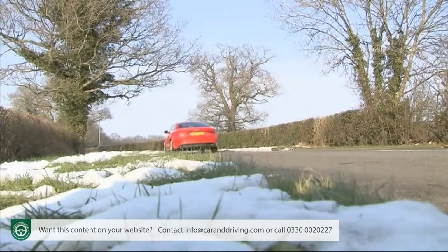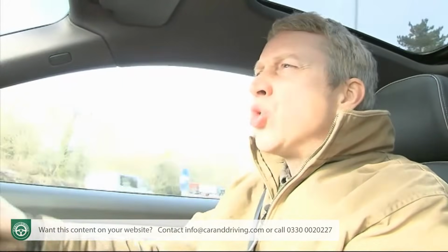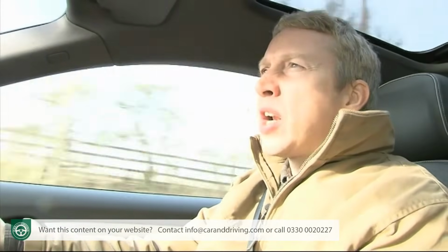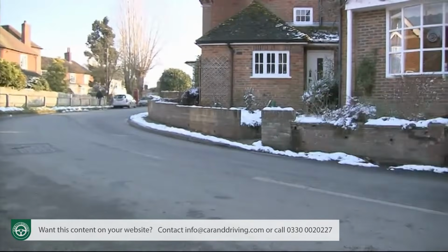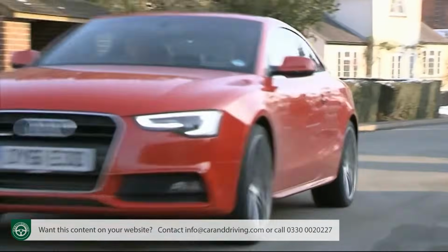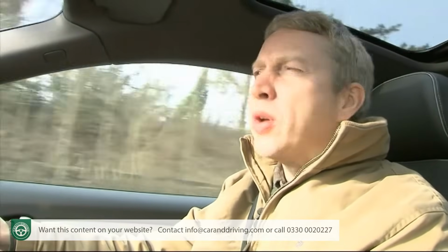This, after all, was the first mainstream design for which the Ingolstadt brand had set out to seriously develop a driver-orientated chassis, an essential ingredient if this car was really serious about taking on the class-leading BMW 3 Series Coupe. Now, already in this respect, this A5 was starting out at a bit of a disadvantage. Its front-driven layout would never reward an enthusiast in quite the same way as a rear-driven BMW. But Audi's engineers were convinced that it could be made to feel almost as good.